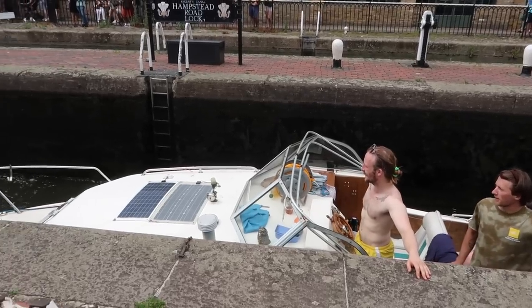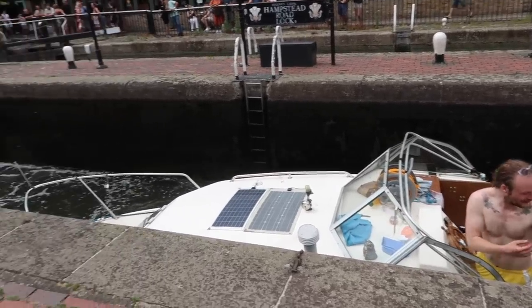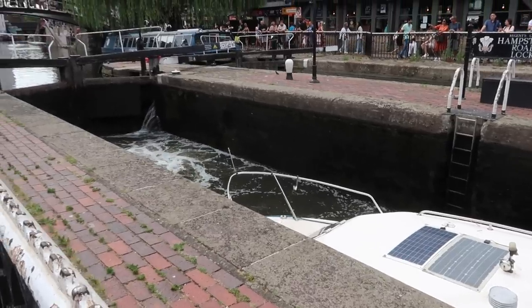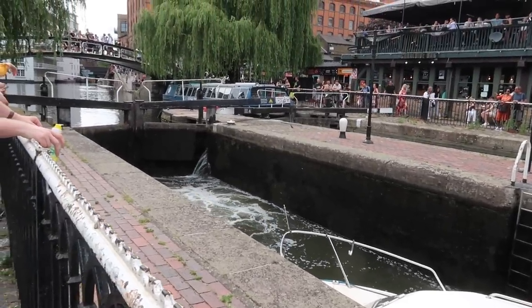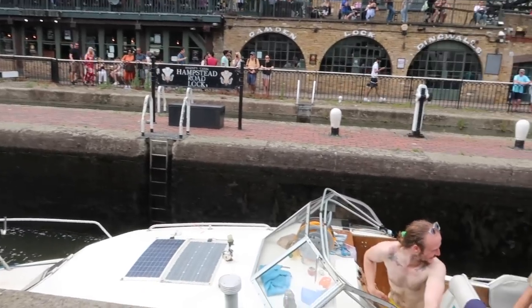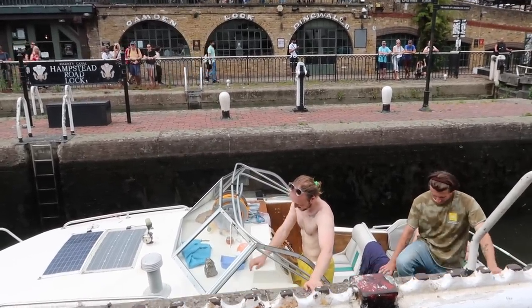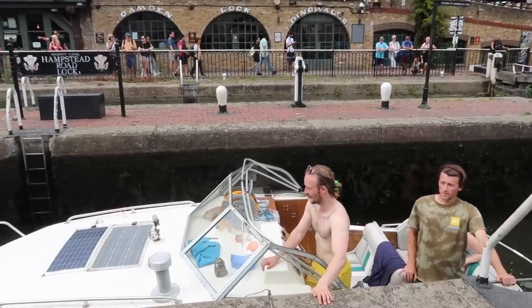Guys, they're letting the boat in now so you can slowly see the boat rising. That is so cool. Because before we couldn't even see its head top. Wow.